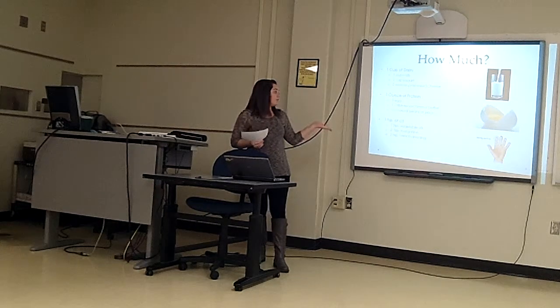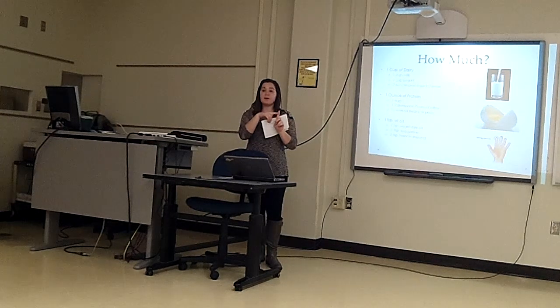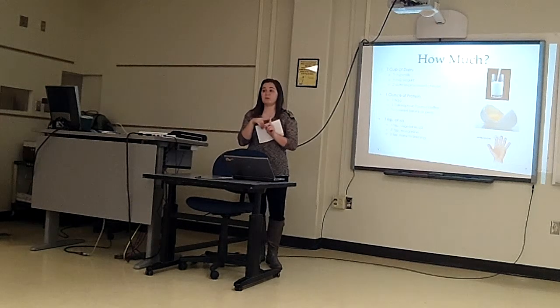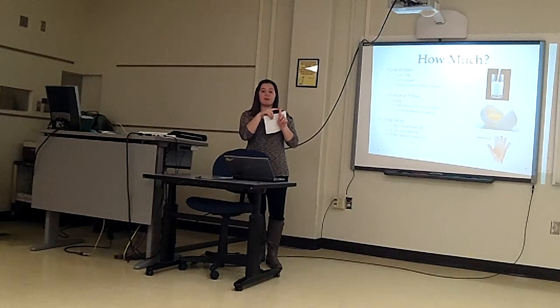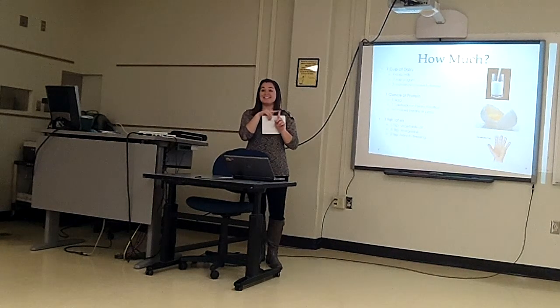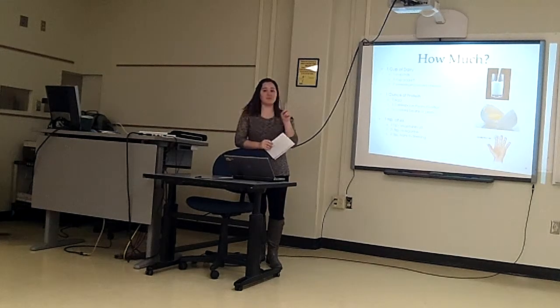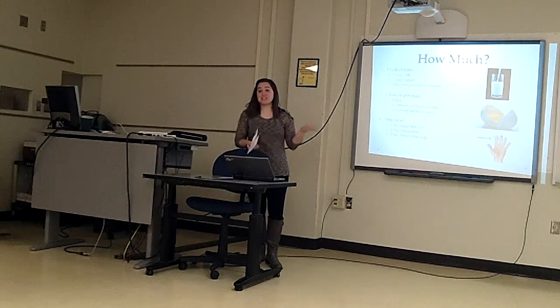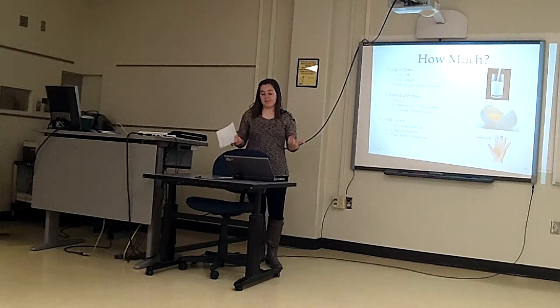A good way to measure out teaspoons of oil is the tip of your finger. If it's more than that, it is more than a teaspoon. So if you're going to put dressing on your salad, think about just the top of your finger, that amount of salad dressing. So if you put 4 of those on your salad, that's 4 teaspoons, and you're only supposed to have 3.